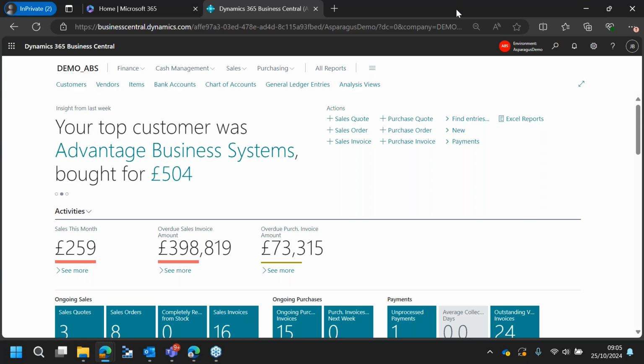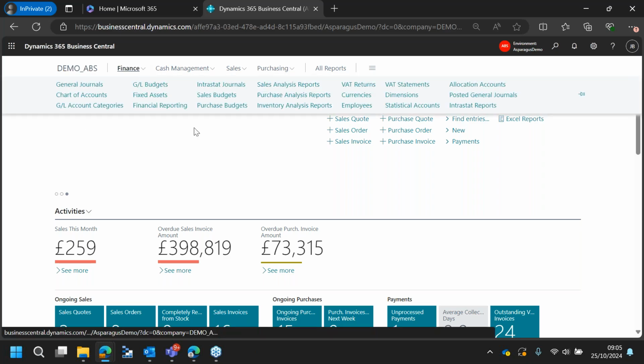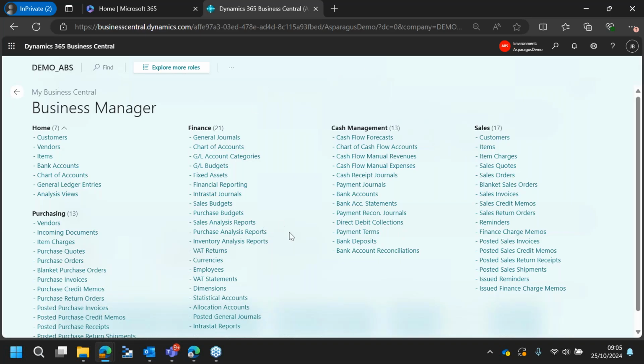Looking at the top, the way that you would navigate around Business Central would be the application areas here at the top. I could just do a drop down, and then I would be able to see the various functions within the application area. What I could also do is click on this icon, and it's going to give me more of a list view, once again, based on the role center that I've assigned myself.